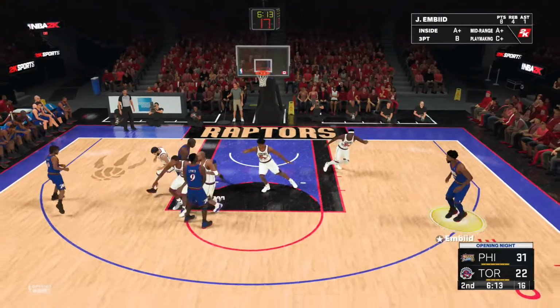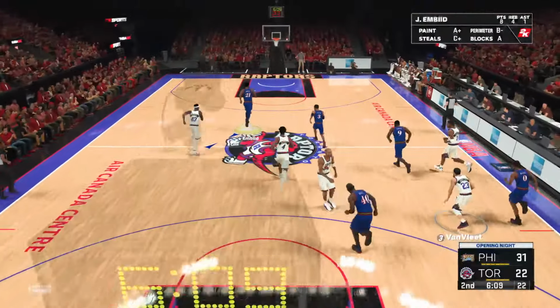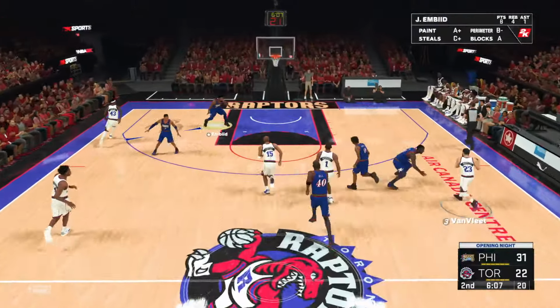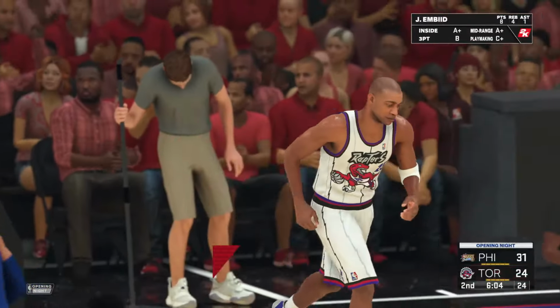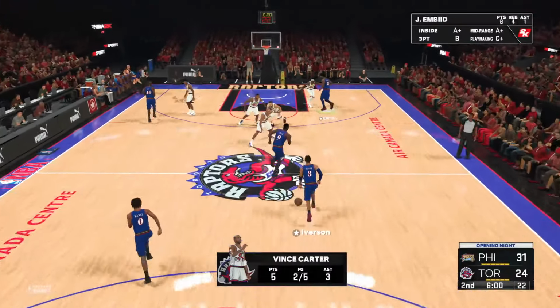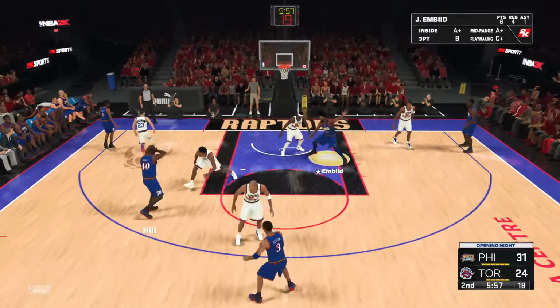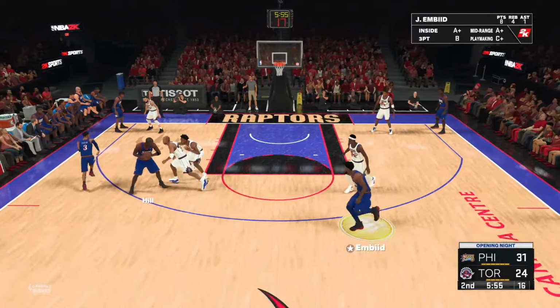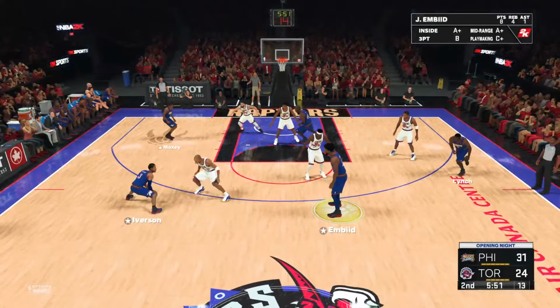Here's Iverson. Hooked away. AI. What you doing, baby? Pass to Carter. And Vince Carter with the slam. I like how Fred VanVleet stays patient. Eyes up, finds the breakdown in the defense. Pass to Hill. He kicks to Embiid. Passes it to Iverson.